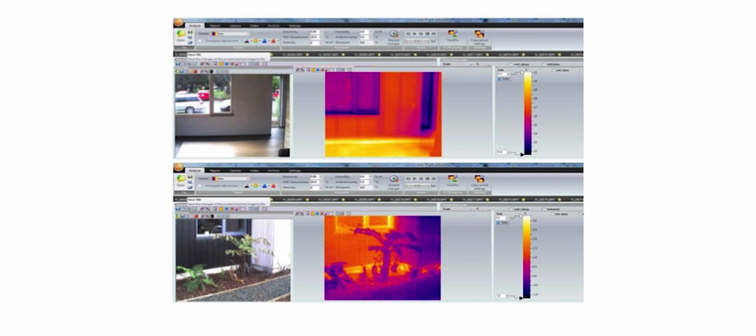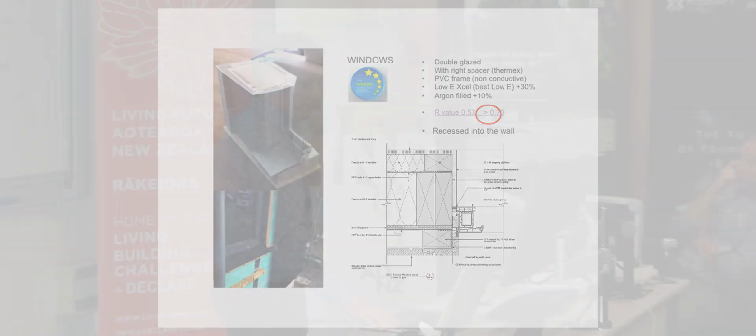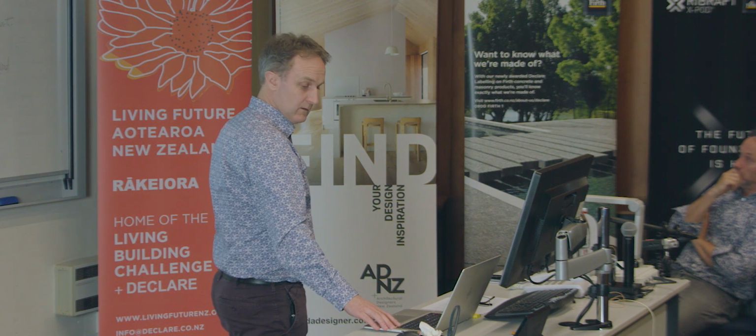The inside of the windows there is about 15, 16 degrees. And then the outside of the window is about 2 degrees, so really good windows. And this was the first project where we recessed the windows, which is standard practice overseas. It makes sense. It's just putting the window in the warm part of the wall. But in New Zealand, we don't do that. So we did all these things to the windows. Low E, really important. And our windows are 4 times as good as double glazed aluminium windows.